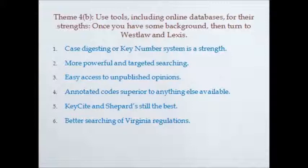Fifth, KeyCite, which is Westlaw's system of identifying citing references to cases or statutes, and Shepard's, which is Lexis's system, Shepardizing, are better than any other citators you're going to get in any other databases. So, as Leslie pointed out, going back to our same case on modifying child support, FastCase does have something they call authority check, but they themselves will say, if you look at the help screen on authority check, that it is computer generated and it is not meant to replace a more authoritative citator.